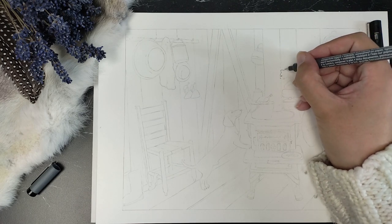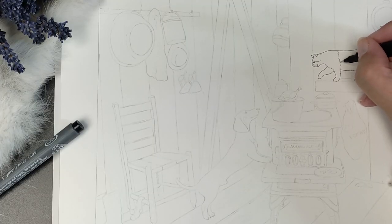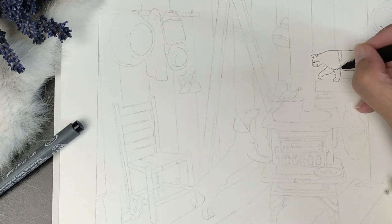For those who don't know what Inktober is, it's an annual challenge where you make an ink drawing every day of the month of October. You can get inspiration from 31 different prompts, but rules are made to be broken.